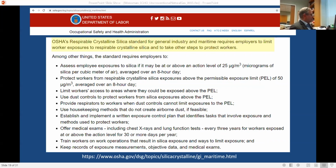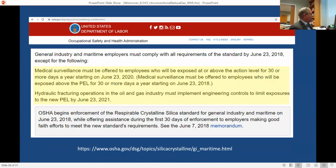And we'll talk a little bit in detail about medical surveillance that must be offered to employees who have exposures above that action limit of 25 micrograms per meter cubed for 30 or more days per year. You have to train workers and keep records. Next slide.